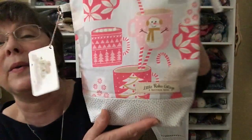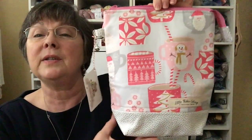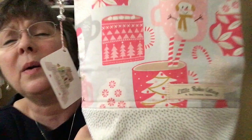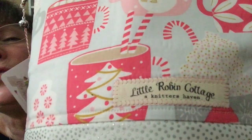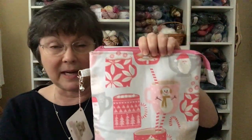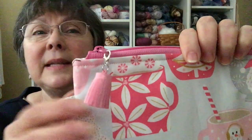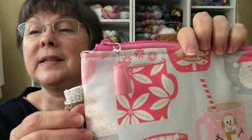This is a bag I saw on Instagram, and I absolutely had to order it. This just is me. The colors, just the hot cocoa, everything about it I loved. This is from Little Robin Cottage, and she has a shop on Etsy. I think she's out in the Pacific Northwest, Oregon, I think, or perhaps Washington State. And she sells bags, and I don't know if she sells anything else, but I saw this and wanted it.